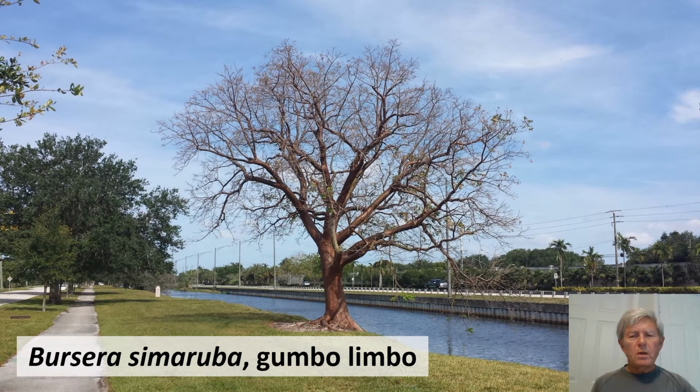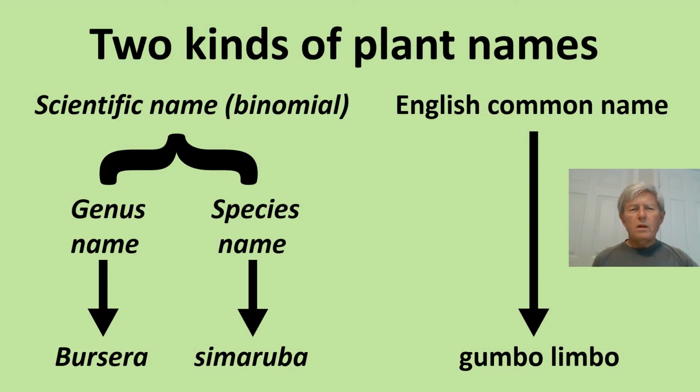The first species is the Bursera simaruba, gumbo limbo. Before I continue with this tree, I want to mention that there are 2 kinds of names. The first kind of name that we'll frequently use is a scientific name, which is a Latinized binomial, consisting in all cases of a single genus name, which is always capitalized, and a single species name, which is always lowercase. The second kind of plant name that we will often use is the English common name, the gumbo limbo. And this does not follow strict conventions of nomenclature.